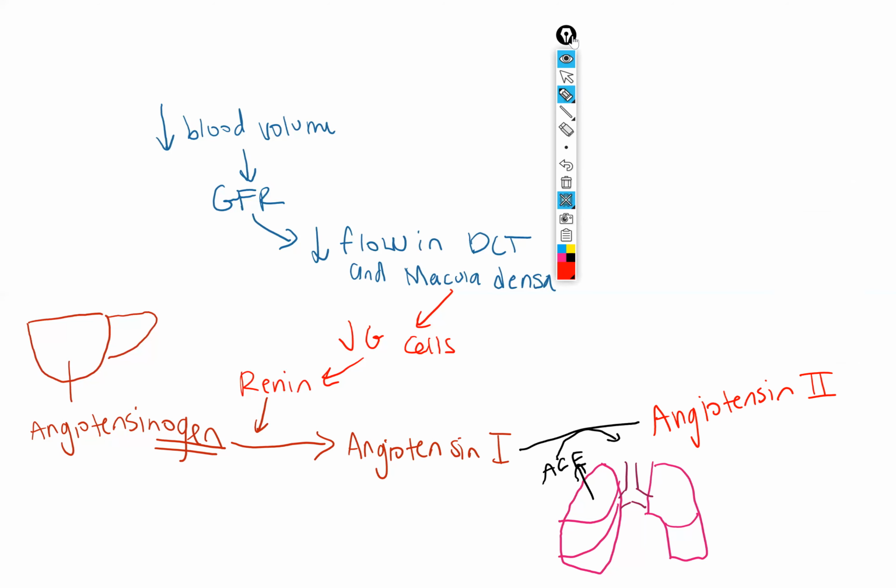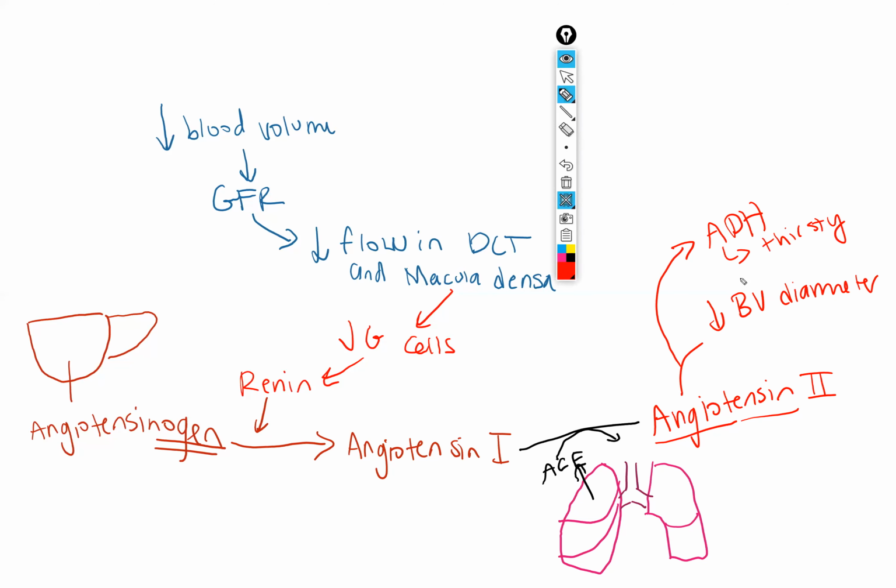And angiotensin 2 does a bunch of stuff. One thing it does, hence the name, is decrease blood vessel diameter, which is going to increase blood pressure. It also initiates the secretion of antidiuretic hormone, which makes you thirsty and basically lowers the volume of your urine.